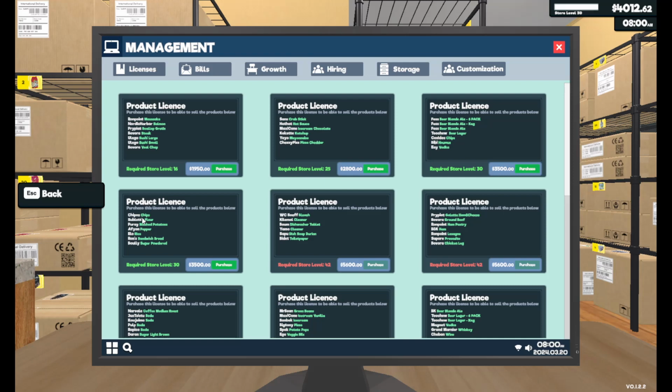Okay, so our next one is going to be really expensive stuff here. So, crab stick. Oh, I want to buy this. It's actually beer. Beer, chips, hummus, and vodka. Oh, yeah. Now we're talking.